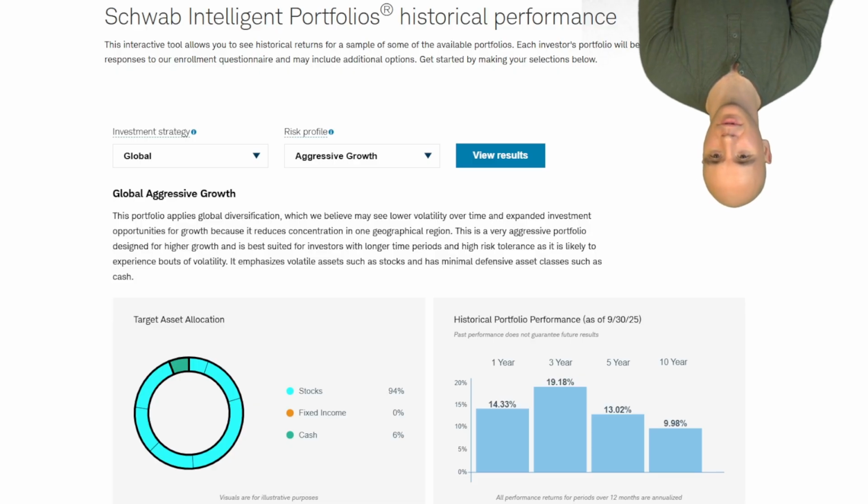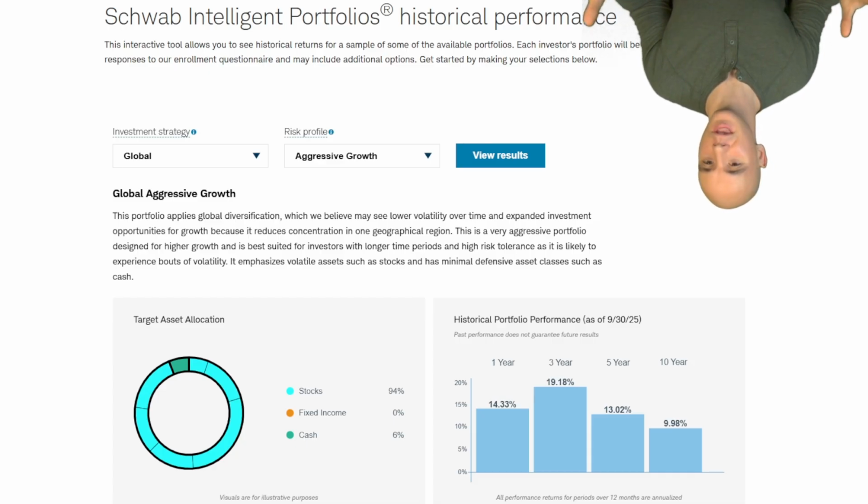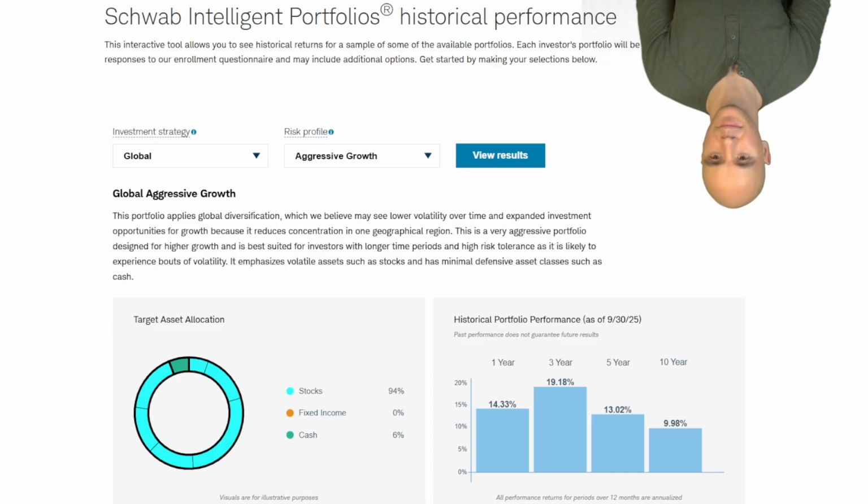I have a good example of one way that they do this. So Schwab has one of the very few robo-advisor platforms where they will invest for you, and they do it with no fee. They're one of the only ones I know that don't charge a fee for their robo-advisor, which again is just a portfolio that's invested and managed for you.